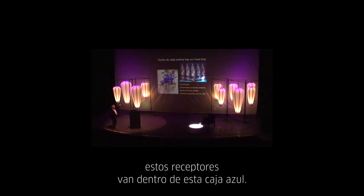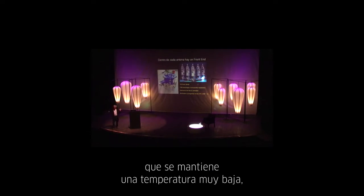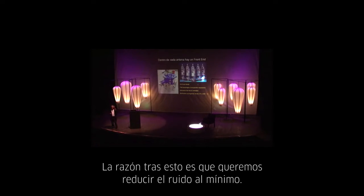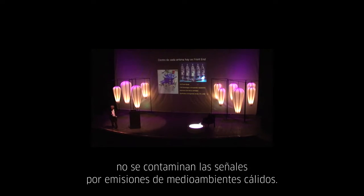So all data is then put in this blue box. There is one blue box per antenna, and in the blue box you keep temperatures which are very, very low, like minus 270 degrees Celsius. And the reason for that is that you want to have a noise which is very, very low, so you keep it very cold so that you're not annoyed by emission coming from warm environments.